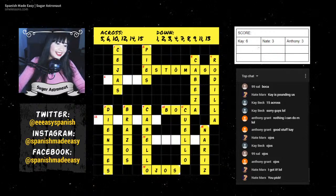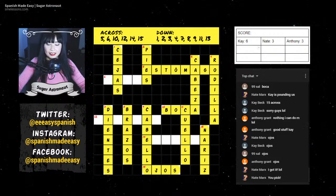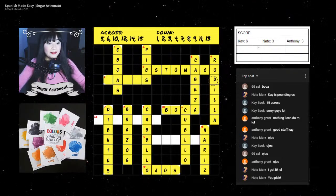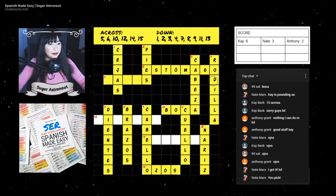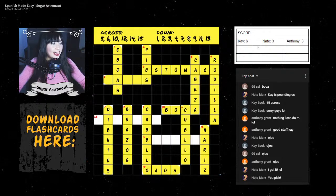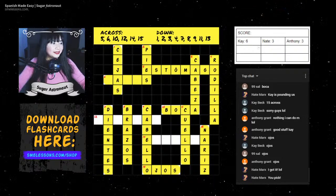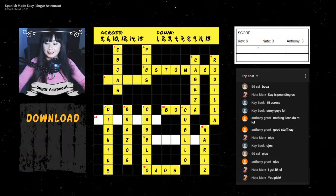Okay, six across. Let's do six across. Six across is right here, and this word has five letters. This is going to be plural as well, and the definition is the end part of a person's arm beyond the wrist, including the palm, fingers, and thumb. It's plural, guys.